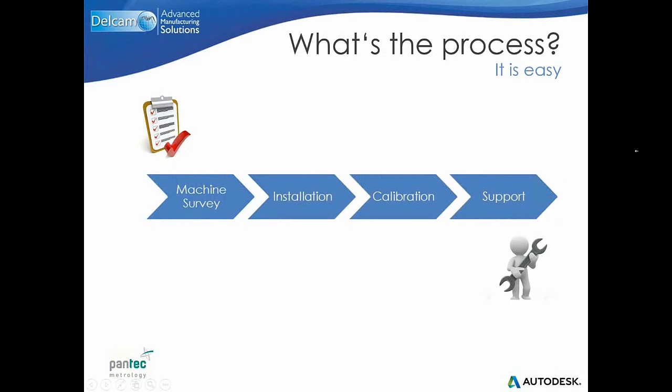What happens after you have found such a partner? The very first step will be a machine survey. This means the retrofitter will ask you about your machine: which brand it is, which type, which year of production, and so on. And very important, which probes you use so far and want to use in the future. After all the things are clarified, the installation starts.